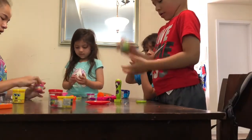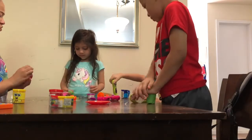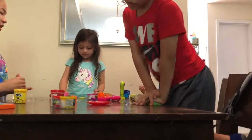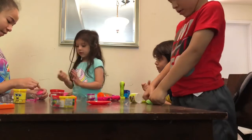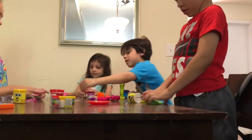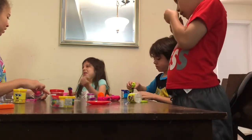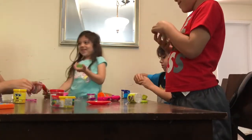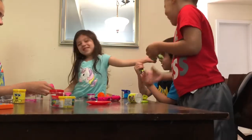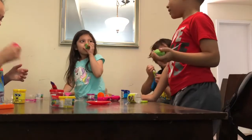All right, so I'm getting out this pink. And whoa! That's a weird color. It looks green. I'm going to smell this pink. See how it smells. Does it smell yucky? It doesn't smell yucky. It just smells like hand sanitizer.